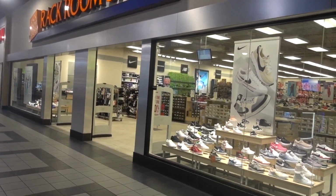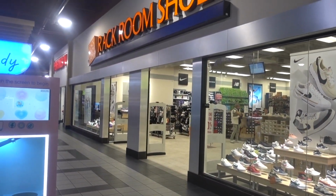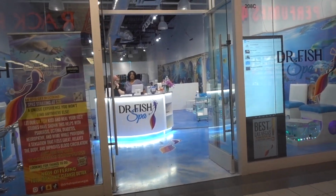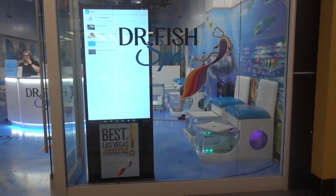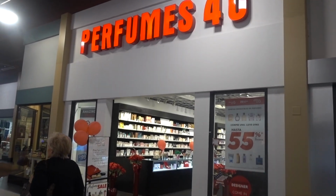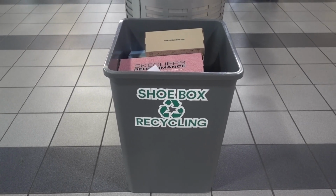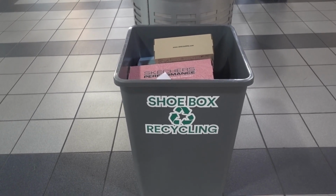Shoes, rack room shoes. Obviously, this is the mall to visit if you need a new pair of shoes. Dr. Fish Spa, and apparently it will make your feet feel terrific if you've been walking in the mall all day. Lots of stores that have perfumes too. I haven't filmed them all, but this is one, Perfumes for You. This is interesting. If you buy some shoes and you don't want to carry home the big box, you can recycle your box right here.